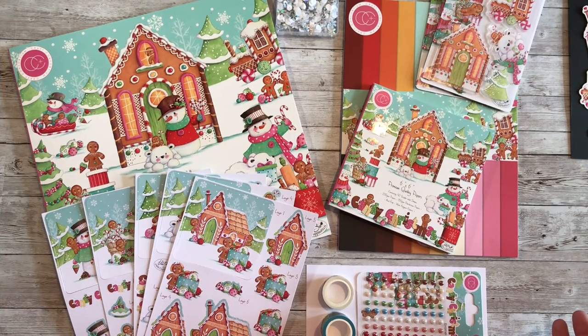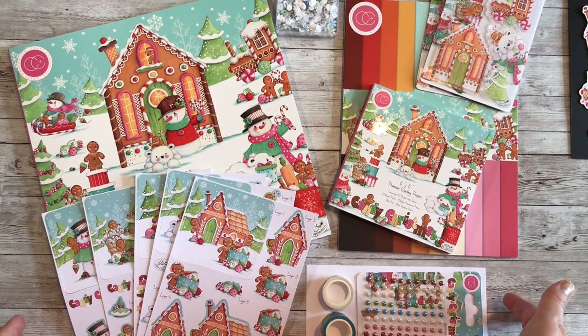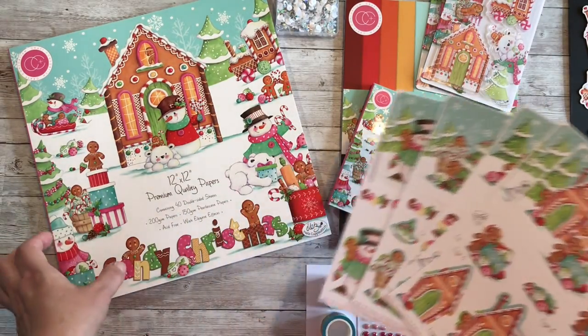This is another Helz Cuppleditch collection. So if you are a fan of Snome Time, Made by Elves, Polar Playtime, this collection is going to completely appeal to you. I have got my own personal favourites in here already, but I'll tell you that a little bit further on. So this collection is called Candy Christmas.